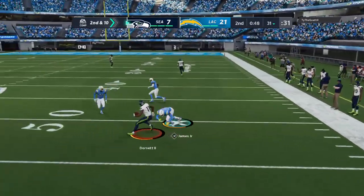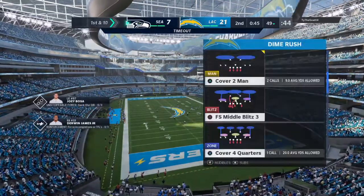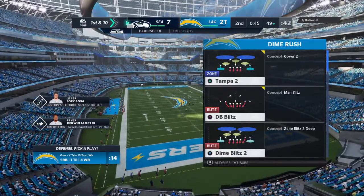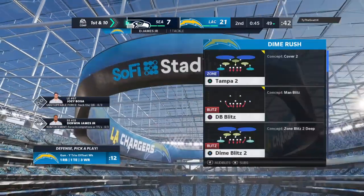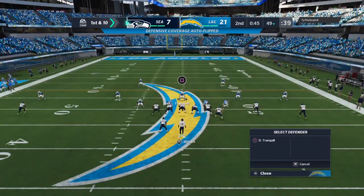Philip Dorsett hauls it in. And getting this just shy of midfield, they'll spot it at the 49. Now the Seahawks going to use the first of their timeouts as the clock will stop with 45 seconds to go in the first half.